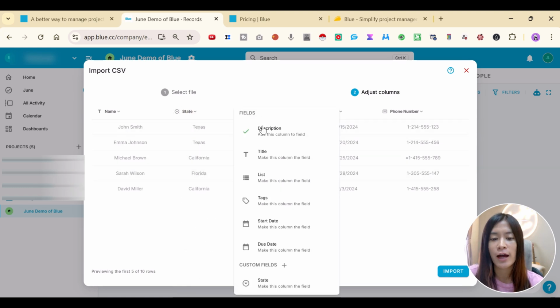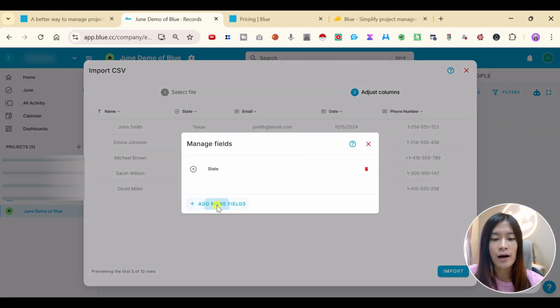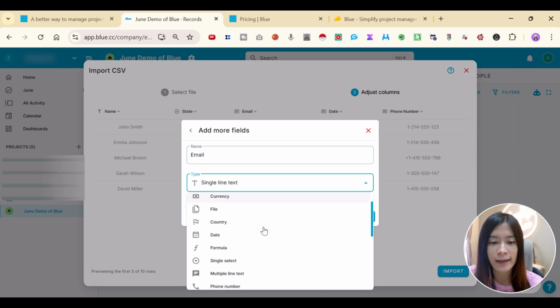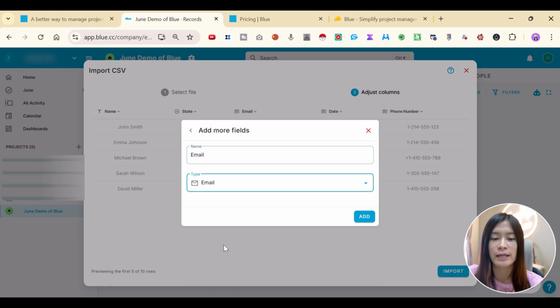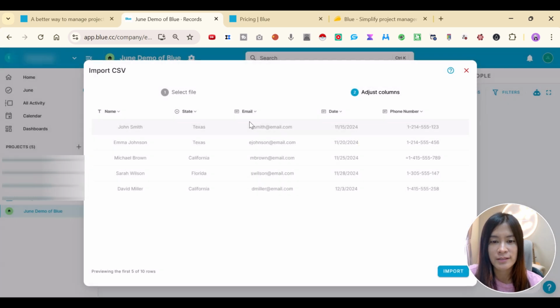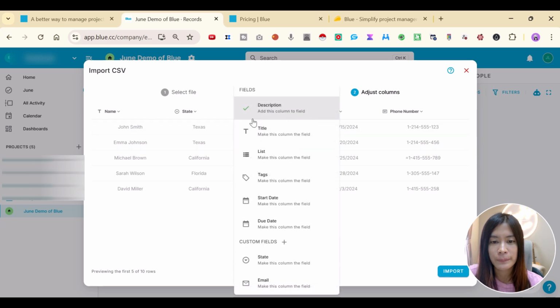Okay, after that you have the email field. I don't have it here, so I'm just going to add more field and create email, and we are going to select an email. I believe they have some email. Yes, they have it, and click add. Remember, we are going to repeat the process, and we are going to select the email as well. So let me select that.